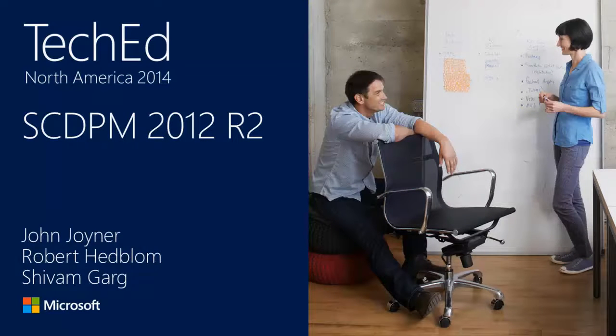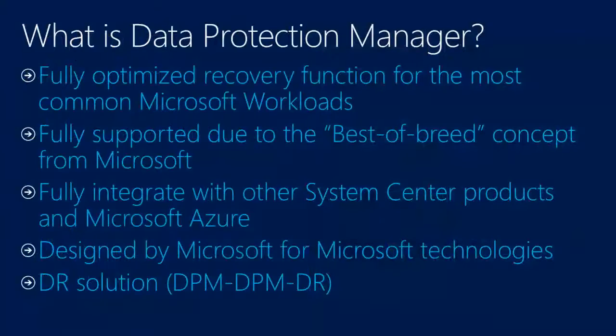So I will now focus on System Center Data Protection Manager 2012. And so let's shortly describe what DPM is, okay? So DPM is an optimized recovery function from Microsoft. Saying that, the key concept is to provide an easy recovery experience to the DPM administrator to apply to the actual business continuity plan.